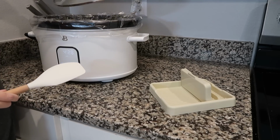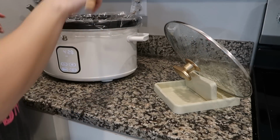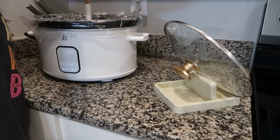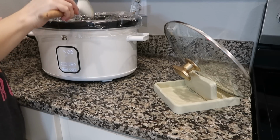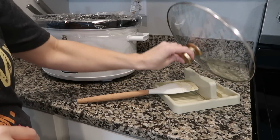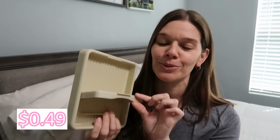This is a lid rack and a spoon rest. But because the lid can open and close, when I put my heavy crock pot lid on it, it kind of started to slide and bend. Does it do a good job of keeping your counter clean? Yes. Would it work for a very light lid? Absolutely. But if you have more heavy lids, then this product would not be for you. However, for 49 cents, you really can't go wrong.